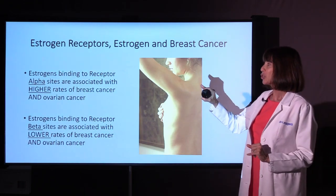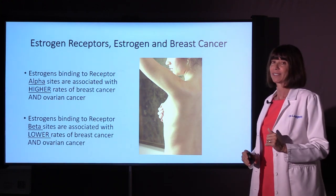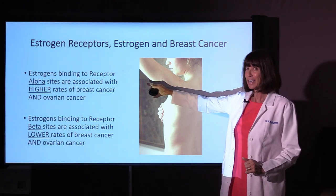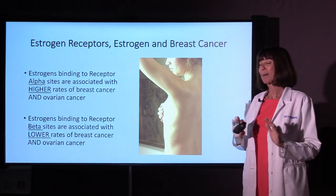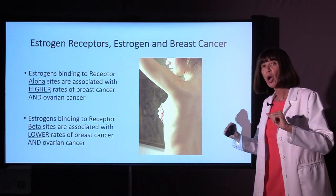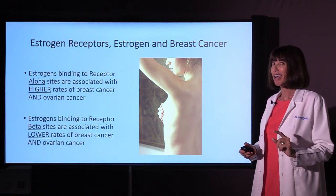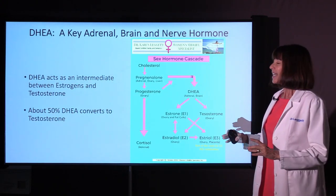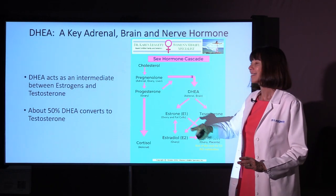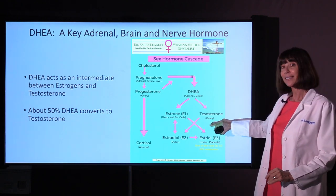And estrogens binding to the alpha site are associated with higher risks of breast cancer and ovarian cancer. And estrogens binding to the receptor site beta are associated with lower rates of breast cancer and ovarian cancer. Now that's the estriol. Good stuff, huh? Now this is really important, because DHEA acts as an intermediate between estrogens and testosterone.